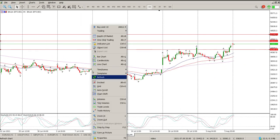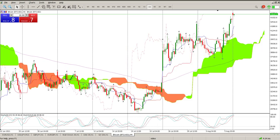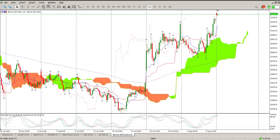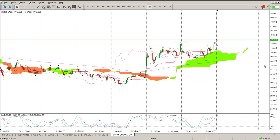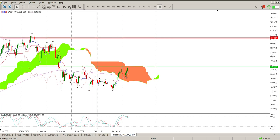I think let's just close off with the Ichimoku. The Ichimoku is definitely something that you need to pay attention to, specifically with cryptos. For some reason, it's kind of like the yen and the Japanese markets. Because it's a Japanese indicator, it's been used for years and years and years. That's what you need to be paying attention to.